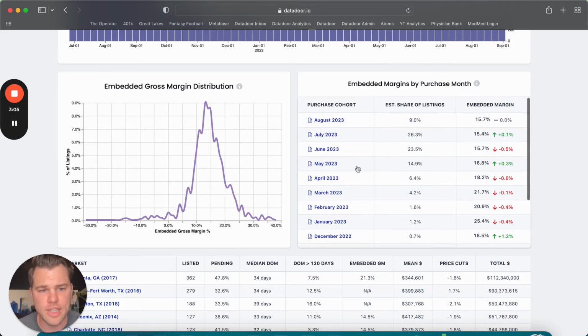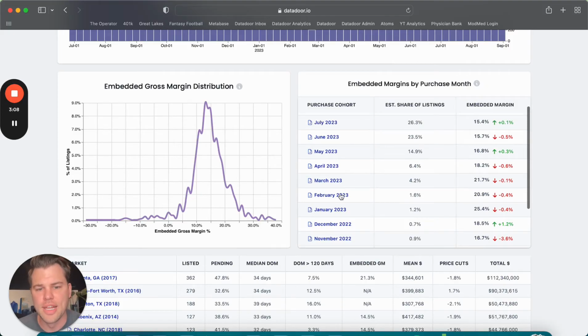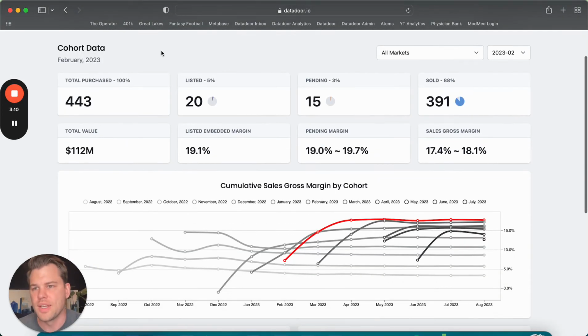So let's say we want to look at how a cohort from February 2023 is doing. So from that cohort analysis, this is looking at all the homes that Opendoor purchased in February 2023. And you can see how many they purchased, how many are currently listed, how many are currently pending, and how many have been sold. And then the associated margins for each of those. So 20 listed at gross margins of 19.1%, 15 pending at pending margins of 19 to 19.7, and then 391 sold with the sales gross margin here.